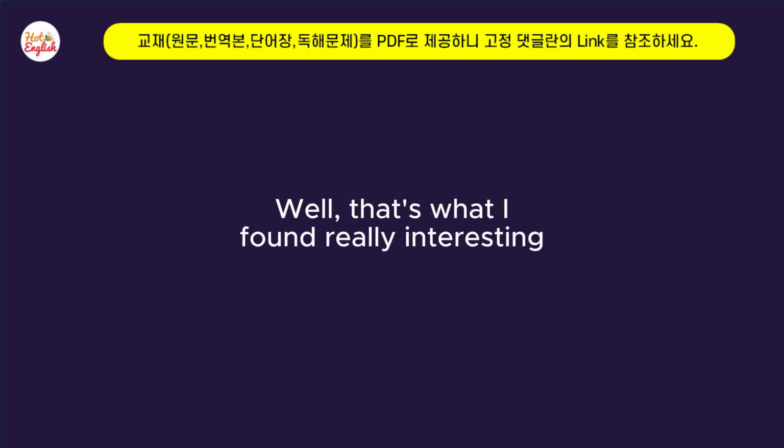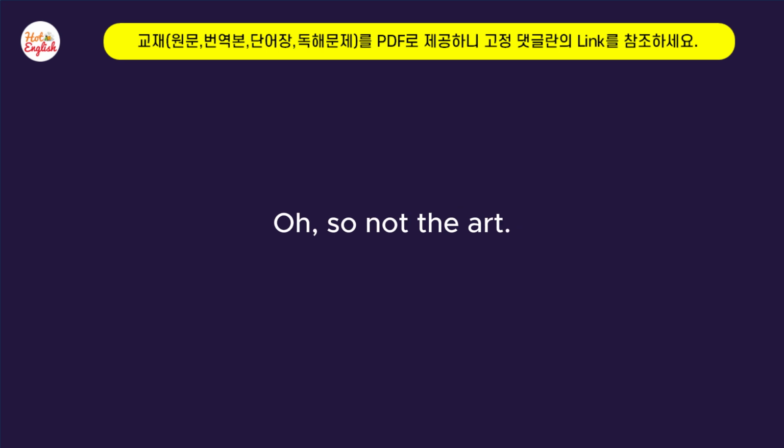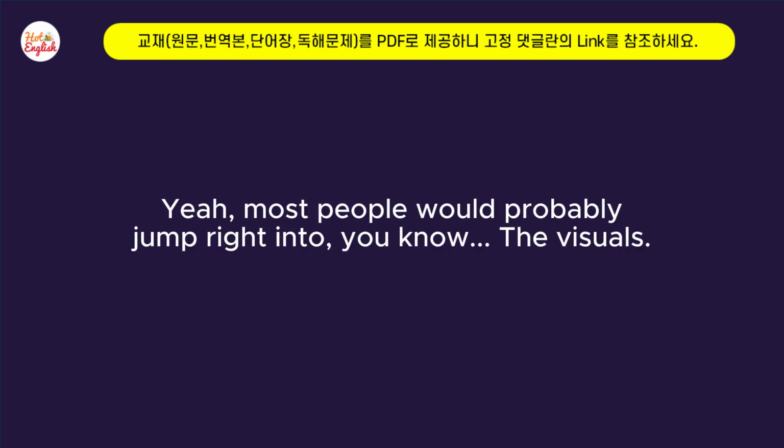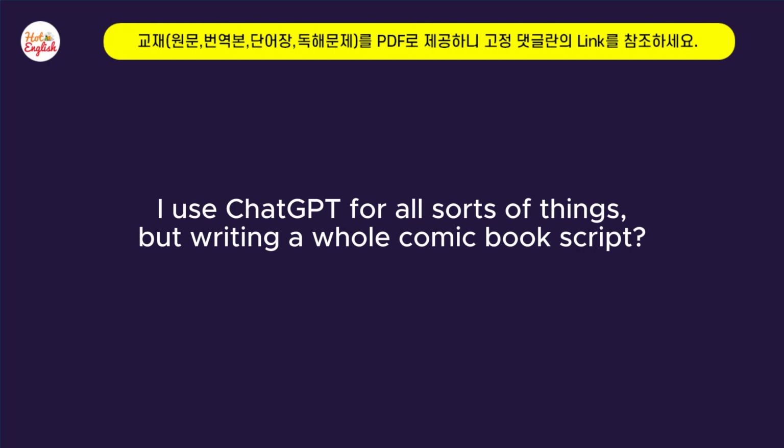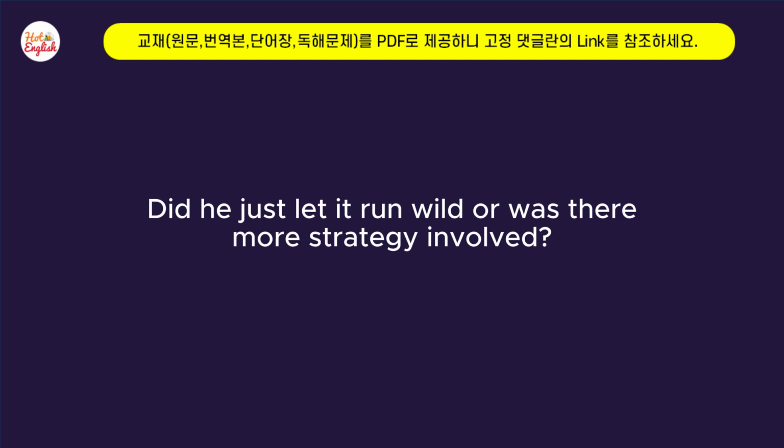Well, what I found really interesting is that he actually starts with the story. Oh, so not the art. Yeah, most people would probably jump right into the visuals. Yeah, character design and stuff. But this creator goes straight for the script using ChatGPT. Interesting choice. I use ChatGPT for all sorts of things, but writing a whole comic book script? Right? Did he just let it run wild, or was there more strategy involved?